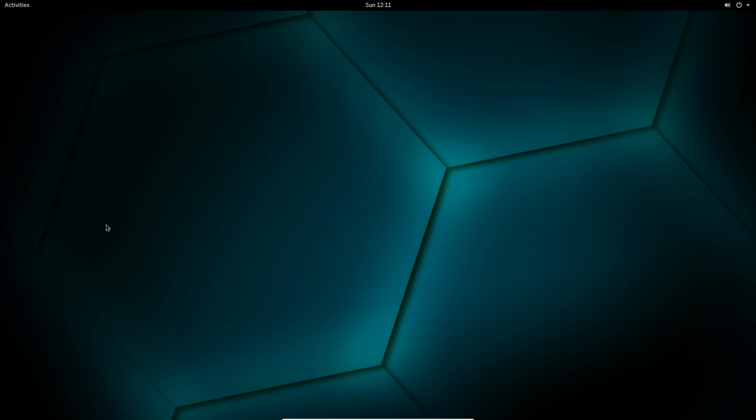I think that for the moderate to advanced Linux user, it's very easy to get started in it, to set it up and get it working just the way you want it. So that's my quick overview and look at OpenSuse Tumbleweed.